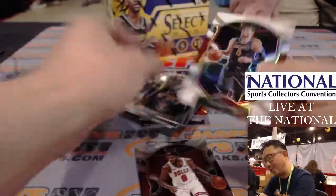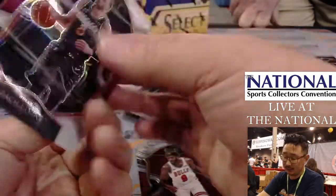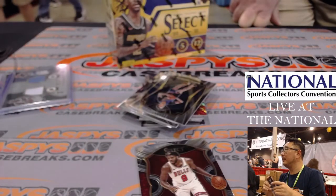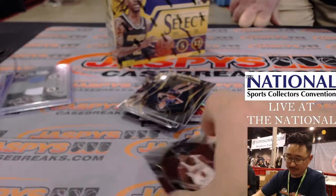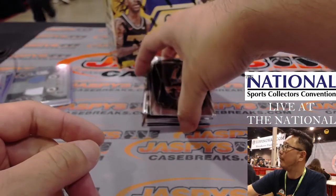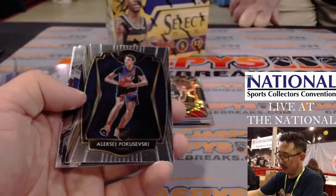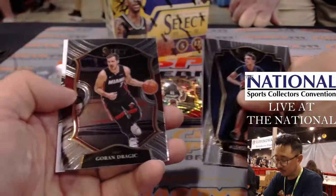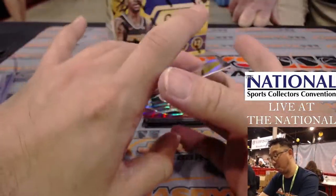Patrick Williams and a white prism, white parallel, Zach LaVine to 149. What did the Bulls end up doing in the draft? They didn't have a first round pick. They took the kid from Illinois that fell in the second round. What happened with that first round pick? It went to Orlando as part of the trade. Right, Vucevic. It was a protected pick, if it was top four, I think, or top three.